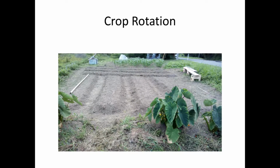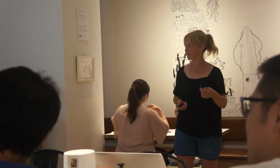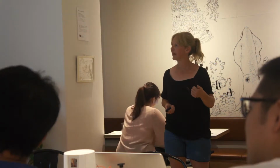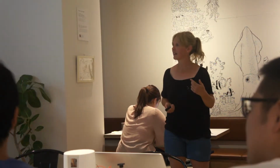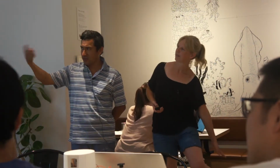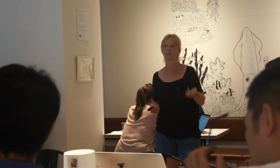This is the crop rotation. So we've got soybeans here. Where the potatoes were, we've now planted beans, brown beans. And this is edamame. And so already sweet potato. It's changing little by little. We're rotating again. So one of the things with the potatoes is that you don't plant another crop in the nightshade family, so eggplants, tomatoes, and so on.